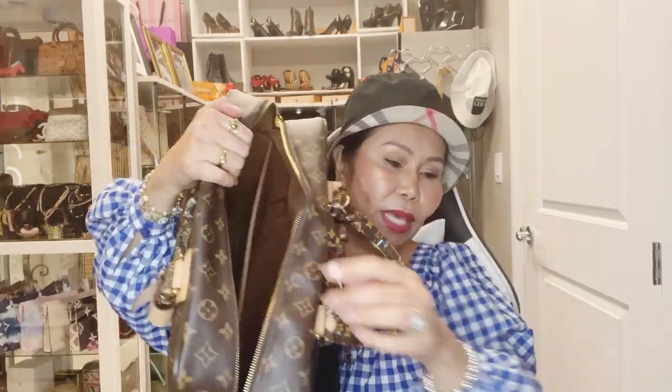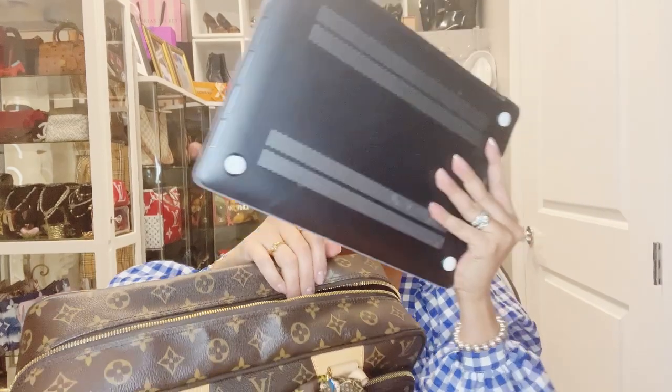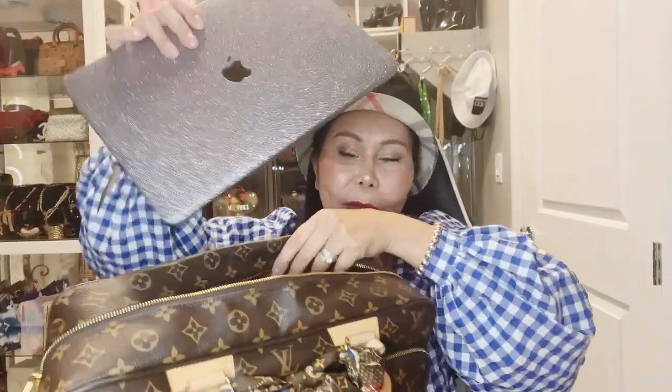Okay, lovely viewers, are you ready for the interior of this Eye Care travel bag? Now let me open it up for you, and ta-da! So it looks like that because then you can put your laptop, your computer and stuff. In this case, I have here my Apple Mac Pro 13 inches. It fits perfectly inside. And it's quite heavy.